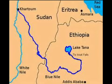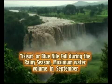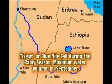We are viewing the Tisisat, or Blue Nile waterfalls. During the rainy season, it's actually at its peak, supplying about 85% of all the water in the Nile. Here is a fine young lady from a neighboring village. She informs me of the main economic activity in her village. Besides farming, they fabricate cloth.